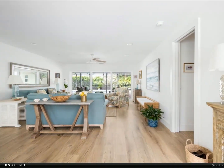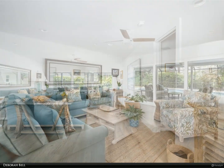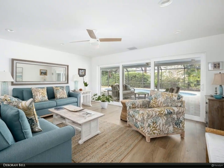The kitchen is a chef's dream with pristine white cabinets, luxurious marble countertops, and a layout that invites social interaction. Impact windows and doors. For more information, review the details below.